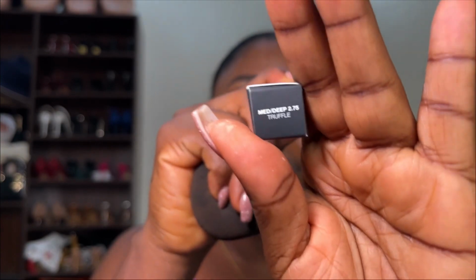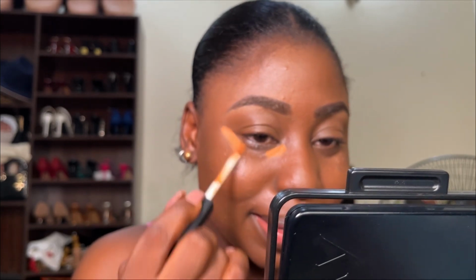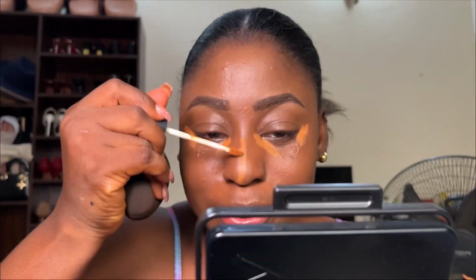I use it in Truffle Medium Dip. Yeah, I hope you can see it. And it's my color. Just focus on here and here. I use the same here. I look like Ojuju Calabar.